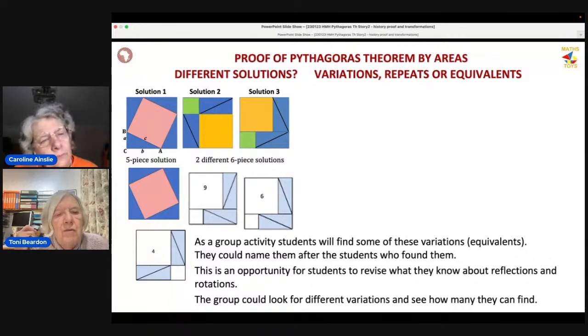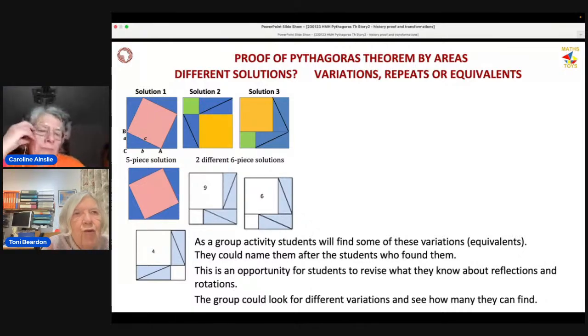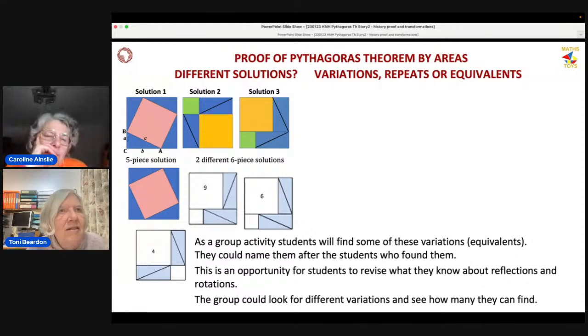So as a group activity, students will, as we said, find some of these variations around the class. We're calling them equivalents, and they could name them after the students who found them. One of them could be Caroline's. So what's called solution one could be Caroline's solution, all right? And the one underneath it could be Tony's solution. And then we'd say, well, really, they're two versions of the same solution. And solution two, solution four, you might name them after Peter and Mary in the class.